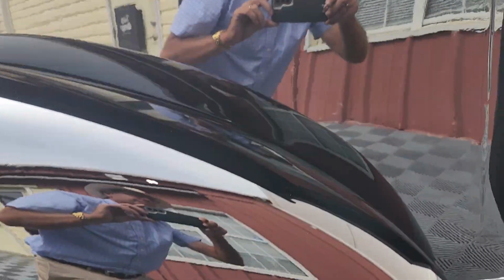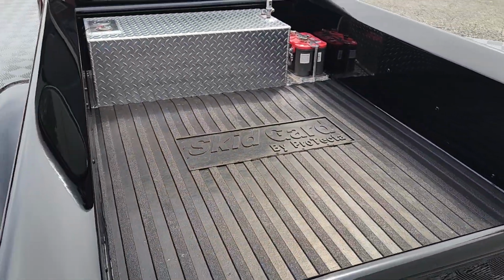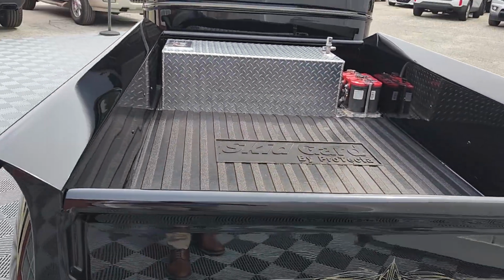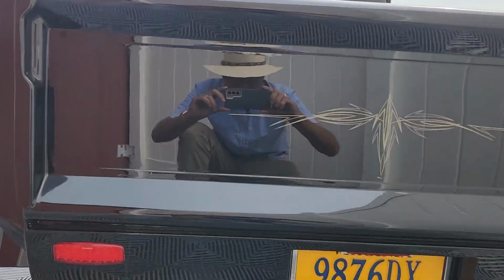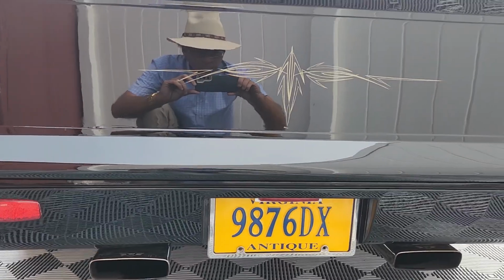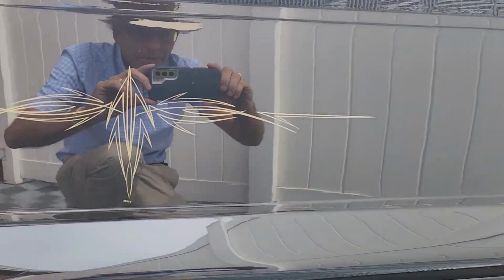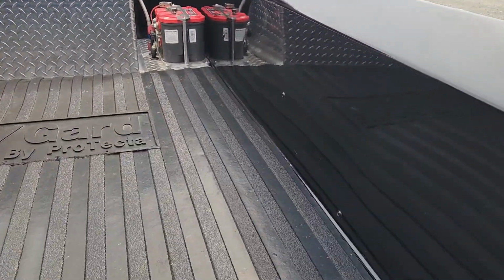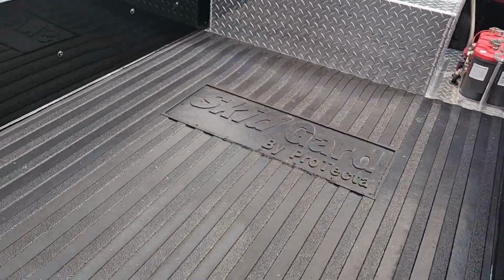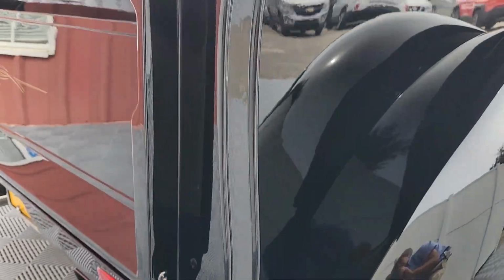Fuel cell, battery in the back. And the paint on this is just like a mirror. Every square inch of it. And everywhere I look, I see custom metalwork.